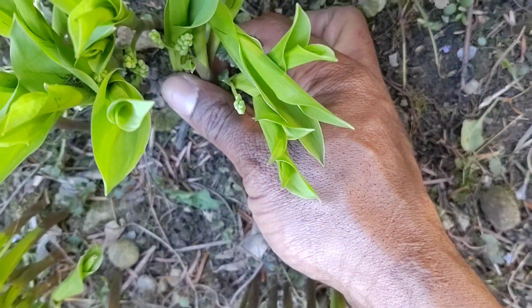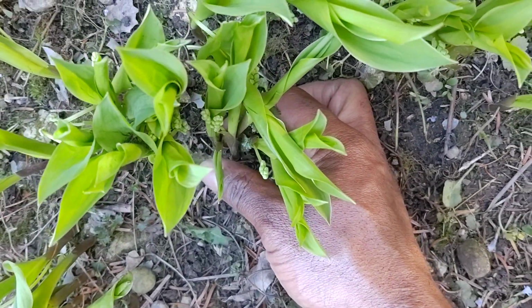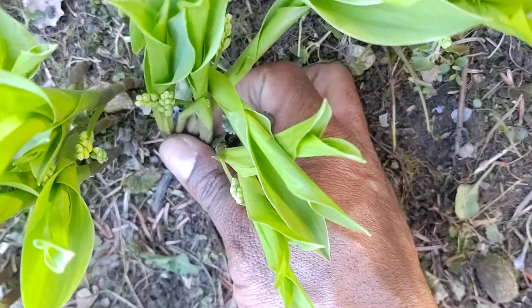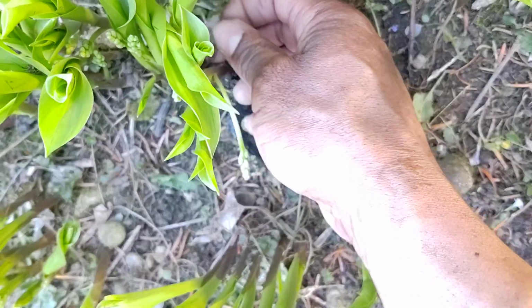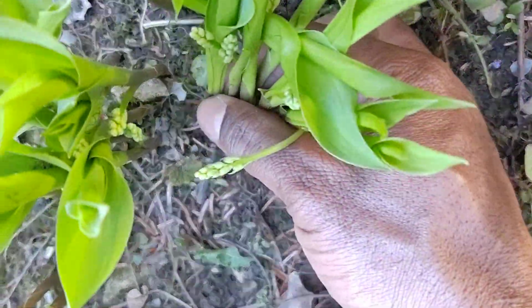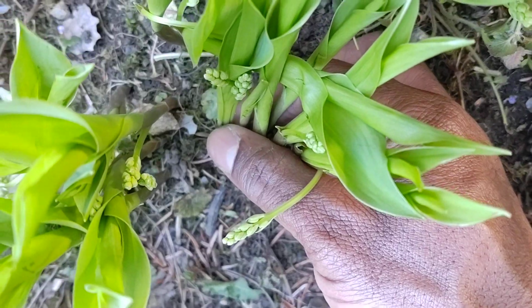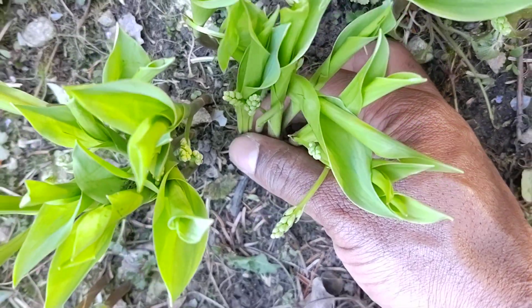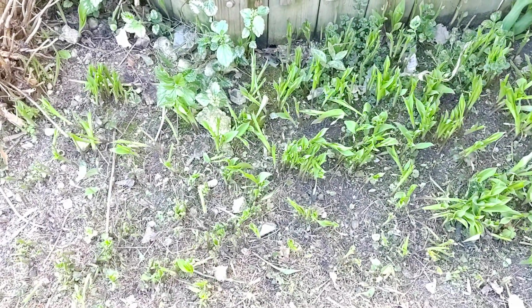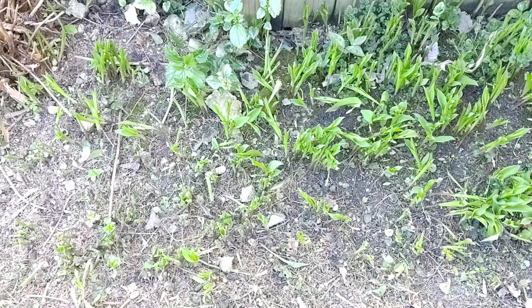It mostly comes up blooming in early spring. It's the end of April now, but it blooms in May. So by the middle of May, all these open up into beautiful white flowers, a beautiful-smelling plant. They definitely should be one of the official plants for me as far as flowers go. They always come up around this time.